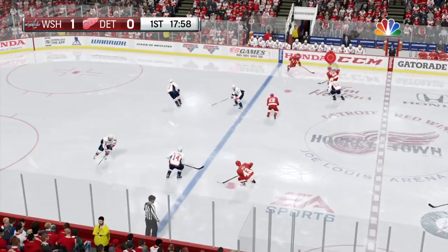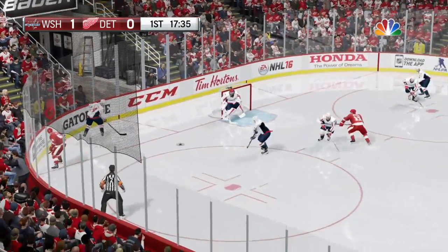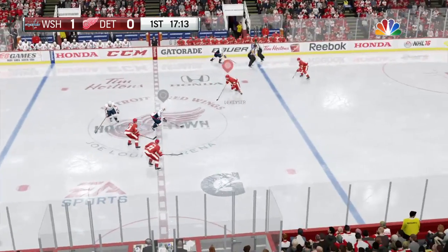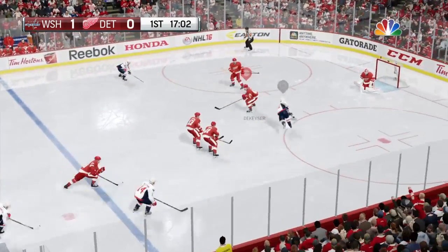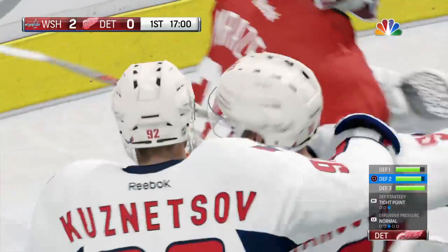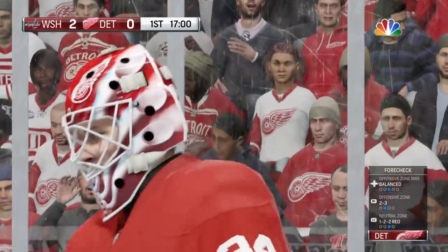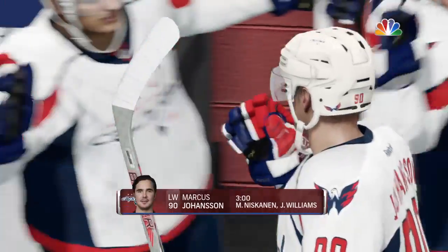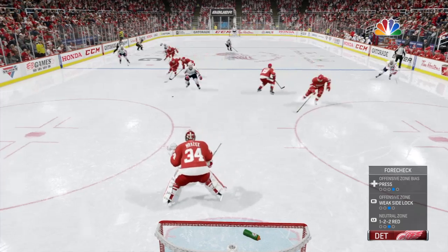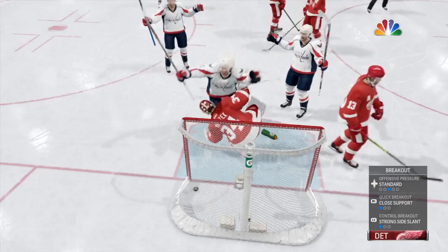Takes a perfect pass. Boy, that's what your Wings are for. They give it to you right in the center. Gathered in by Williams. The poke check worked. Fires! Score! Johansson's in a high slot, and he rips home a slapper. I don't know what he's going to do with that one, Edzo. That thing is delivered to perfection.